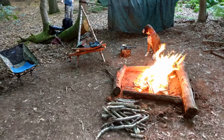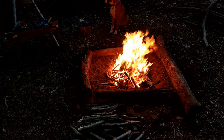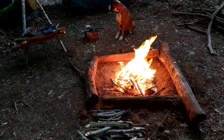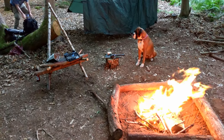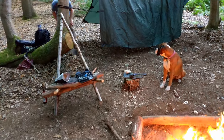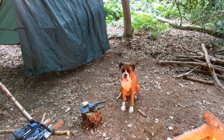So the fire is coming along nicely now. We're just going to be waiting for that to die down a little bit, and then we can get our dinner on. Some Thai green curry tonight and some rice, a few other little bits and bobs and a few beers to go with it. So we're all hungry now, looking forward to that. Tink's had her dinner, so she's not too bad. Us boys are hungry.